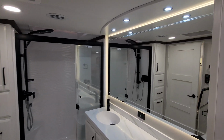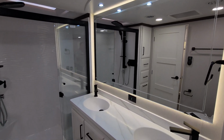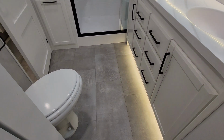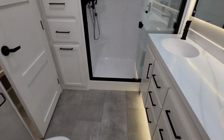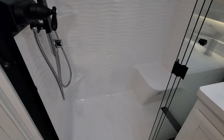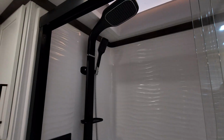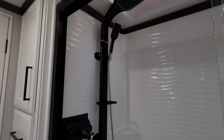Check out this bathroom. This thing is huge. Plenty of room in here for you and your partner. One-piece fiberglass shower. Sit-down seat. Look at this fancy shower head right there. Big skylight up above.